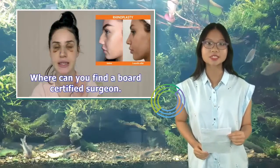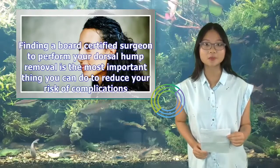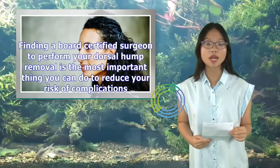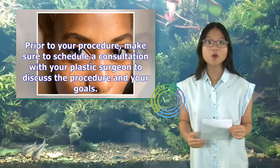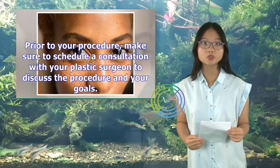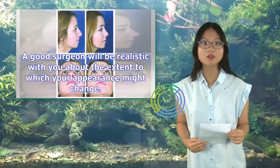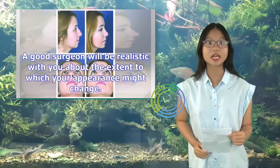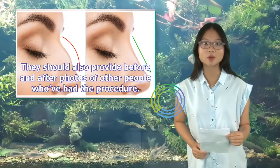Where can you find a board-certified surgeon? Finding a board-certified surgeon to perform your dorsal hump removal is the most important thing you can do to reduce your risk of complications. Prior to your procedure, make sure to schedule a consultation with your plastic surgeon to discuss the procedure and your goals. A good surgeon will be realistic with you about the extent to which your appearance might change. They should also provide before and after photos of other people who've had the procedure.